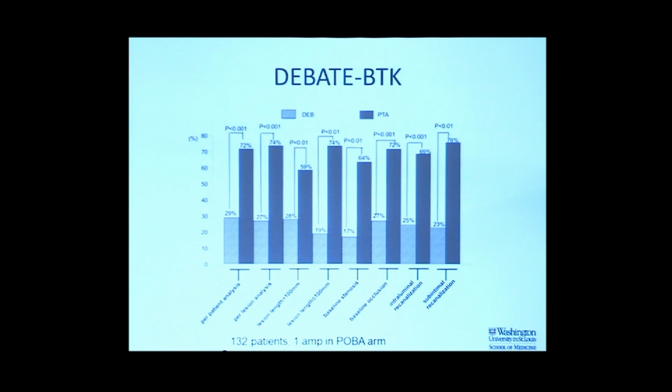The DEBATE BTK study was another study that created a lot of enthusiasm for drug-coated balloons. This was a single-center Italian study, and this is looking at actually restenosis rates. So in this setting, you want your bar to be lower rather than higher. So the lighter bars are the test arm of the IMPACT Amphibian drug-coated balloon versus plain balloon angioplasty.